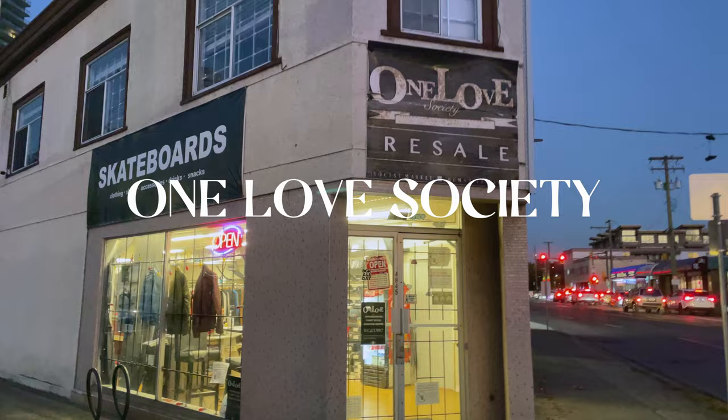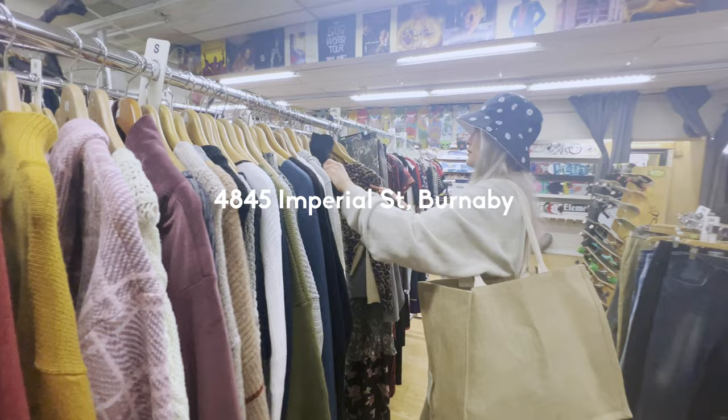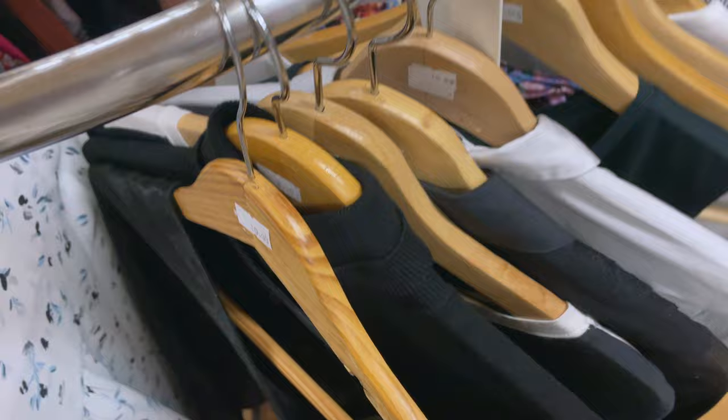One Love International Society. This is a thrift shop near the metropolis of Metrotown Mall in Burnaby. Pricing is super affordable, and unlike other thrift shops that price based on brand names, most items are almost flat price based on category. Also a not-for-profit.